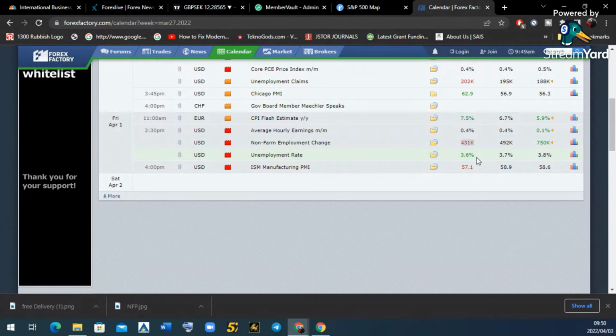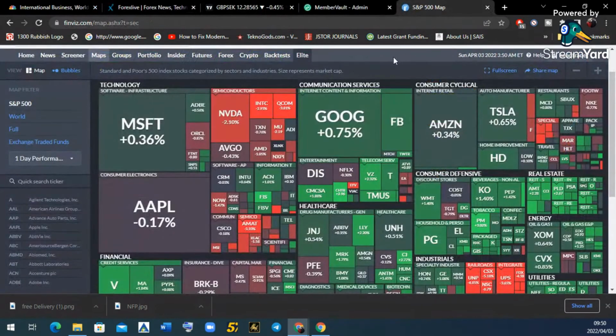As long as unemployment is dropping from 3.8, 3.7, 3.6, and getting very close to that magic 3.5, and inflation numbers are getting close to that annual rate of 4.8 that FOMC wants to see, right? So that's kind of like what happened on Friday over the markets. There was some strong reaction.